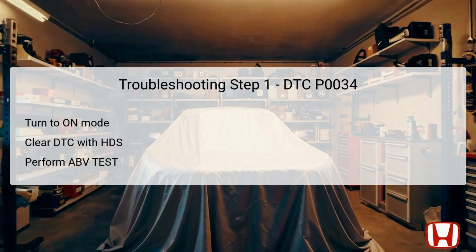The first step in troubleshooting DTC P0034 requires the technician to turn the vehicle to the on mode. This allows the vehicle's electronic control systems to initialize correctly. Next, it's important to clear the DTC using the Auto Diagnostics system, HDS tool. Clearing the code will reset the system, which is essential for determining if the issue is persistent or intermittent.